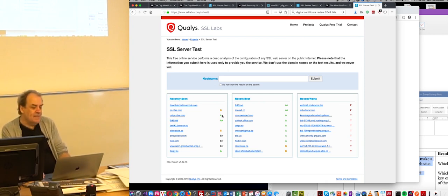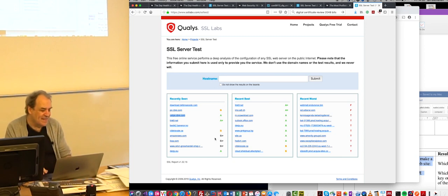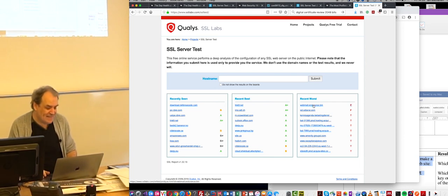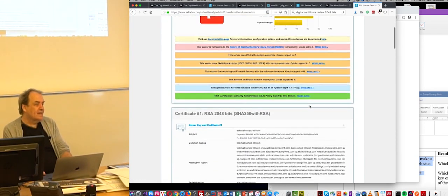To get an A means that at least you have all your crypto working right. It doesn't support SSL2 and all that kind of stuff in there. So you can see that there's the A's, there's the B's, and there's an F graded site. I think 13 million sites on the internet get an F grade, which means that they are running crypto which can be cracked.